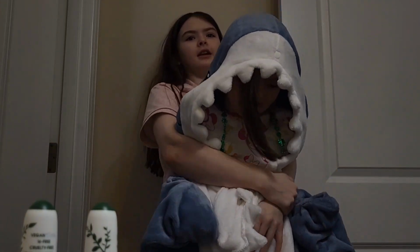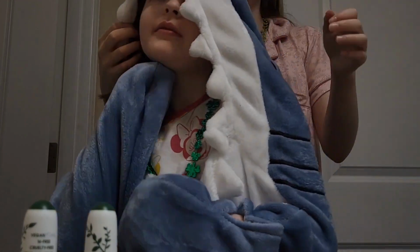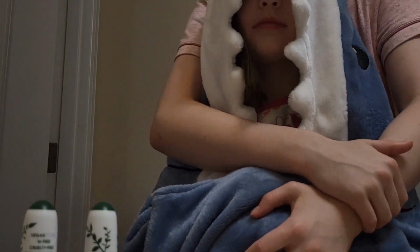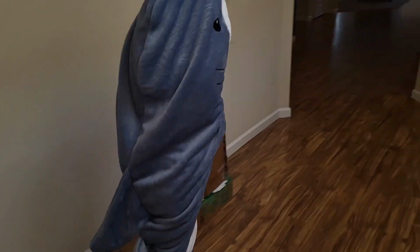This is the first thing. It's a shark onesie. And anyways, don't mind our hair because we just woke up. This is a shark onesie. I have mine, but it was too small, so mom's gonna buy me a different one. Anyways, we're gonna show you what we got.